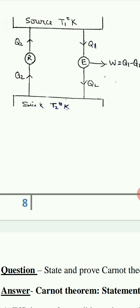First, we see what is the combined effect at sink. At sink, we see that Q2 heat is given and Q2 heat is taken. So, we can say that no net heat is given to the sink and none is taken by it. There is no effect on sink. Q2 is given to it and Q2 is taken from it.